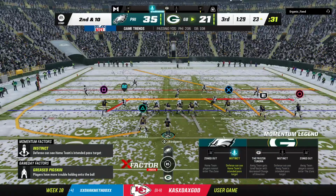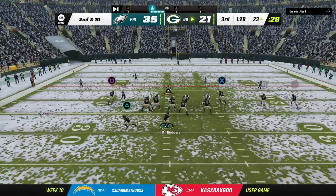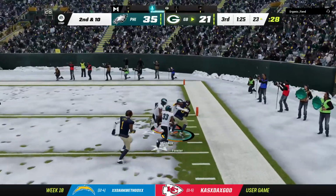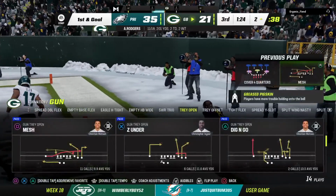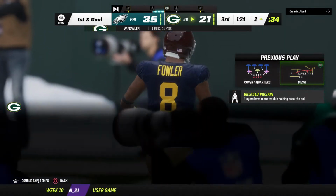Good thing for them, though. Still 2 more downs to connect and try and pick up another first down. To throw once more on 2nd and 10. Rodgers. And all the way to the 2-yard line there before crossing over out of bounds. A good pickup there, 21 yards.